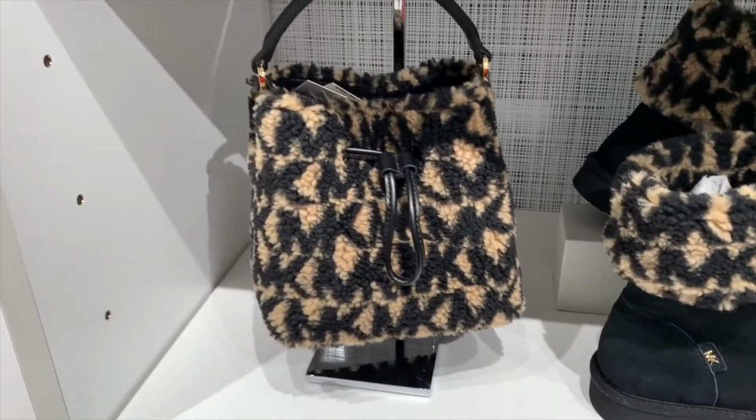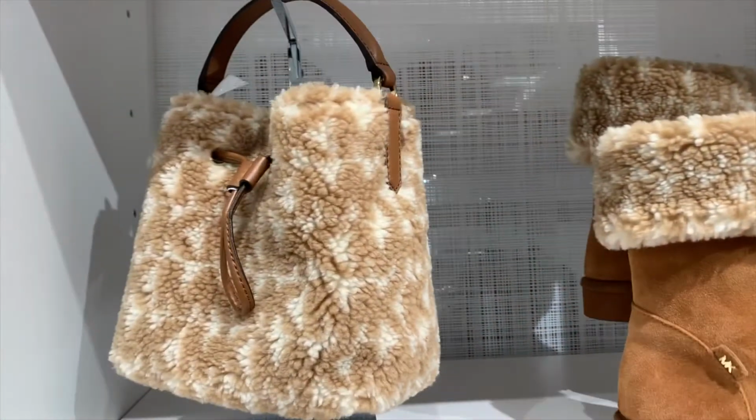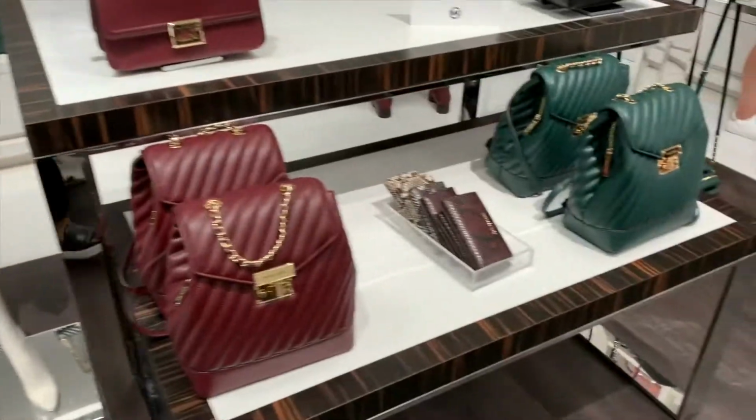They also had these boots with these matching bucket bags. Like I said, bucket bags, bucket bags, bucket bags. Bucket bags are so on trend this season. If you don't have one, consider getting one.